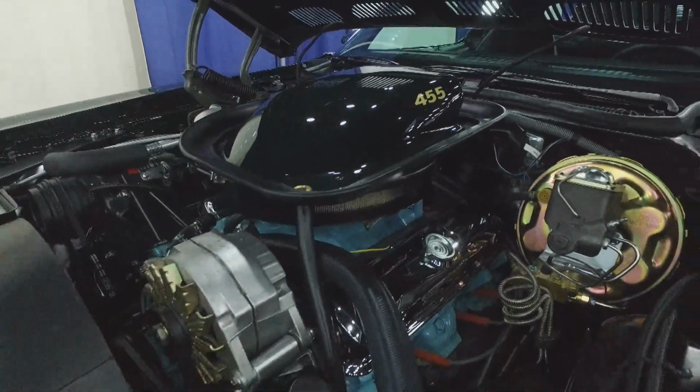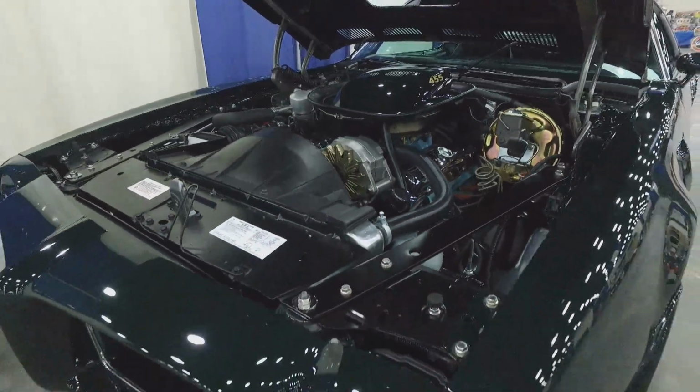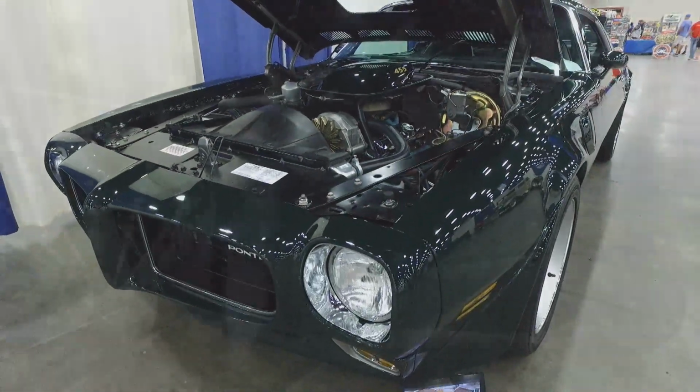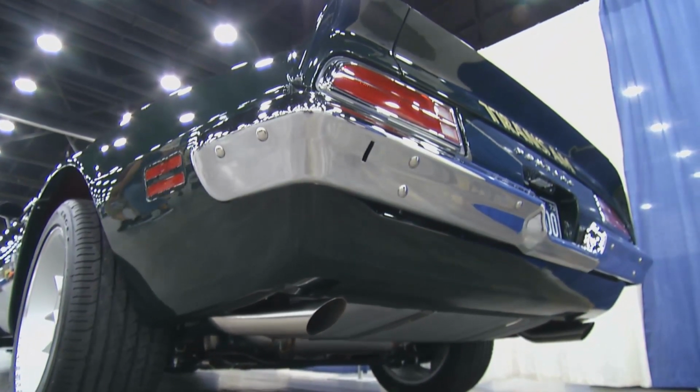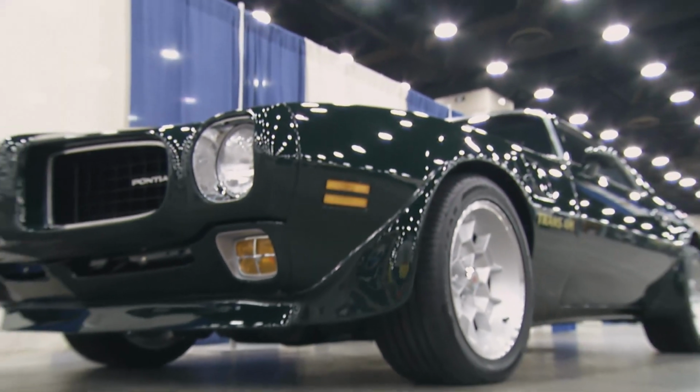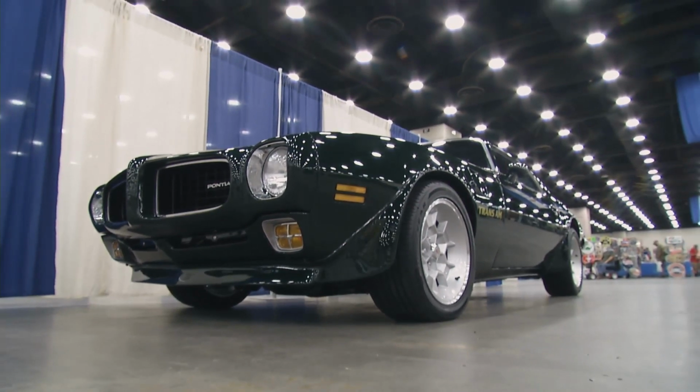What's it like to take a car from where it was to bring it to this level all by yourself? It was pretty rewarding. It was stressful. It's very time consuming. I've got a loving wife that was gracious enough to allow me to do it. It was expensive, but once I got done to sit back and enjoy the finished result, it was pretty good.